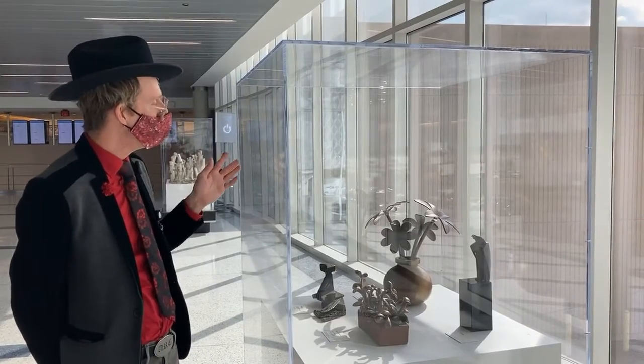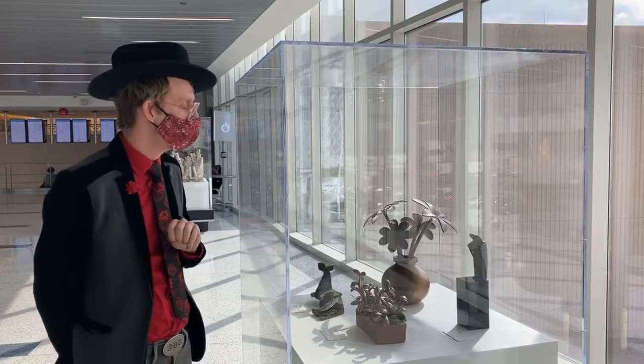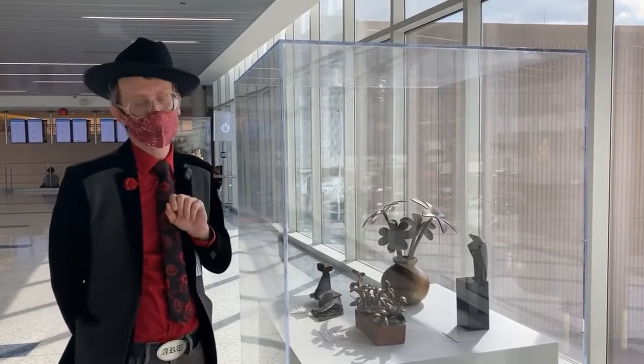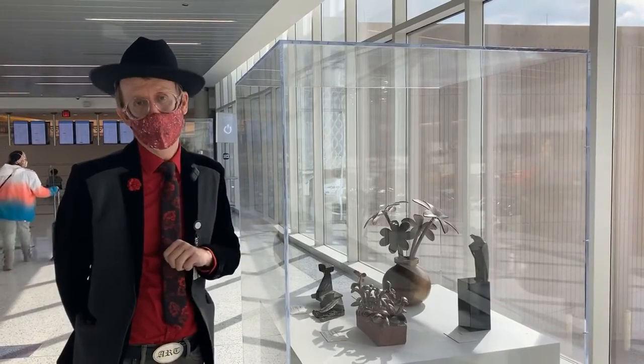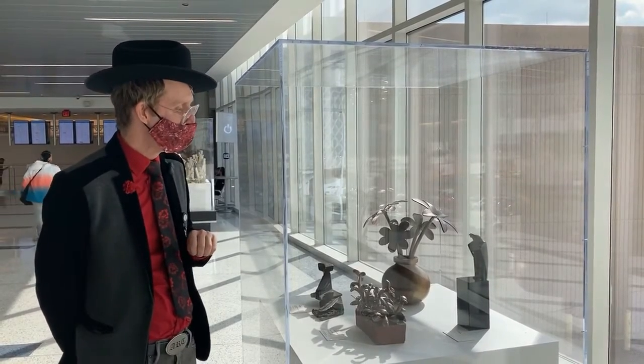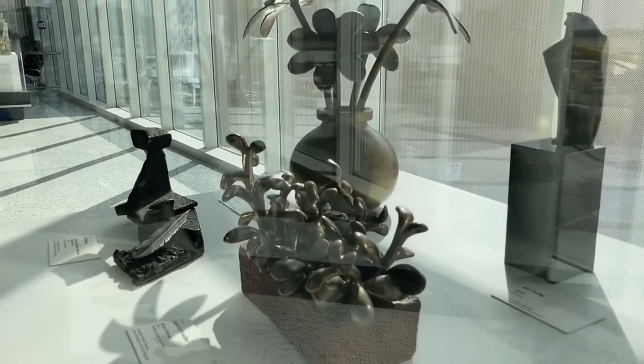We have the piece in the back, the Bouquet of Flowers, is Jim Love, who's done several other pieces in our collection. And then Bill Steffi. Bill Steffi was an important art collector in Houston, an art dealer. His wife, Betty Moody, runs Betty Moody Gallery. And this piece is based on the Maltese Falcon, and it's made out of sterling silver on a marble base.